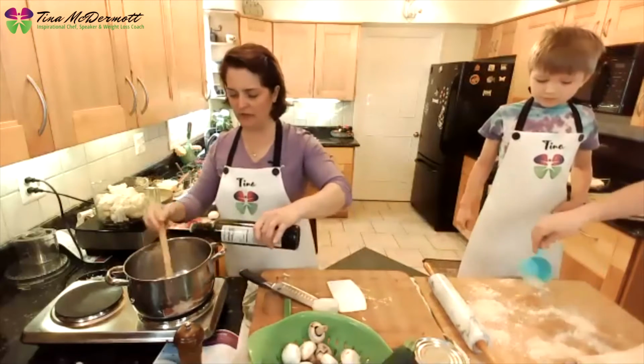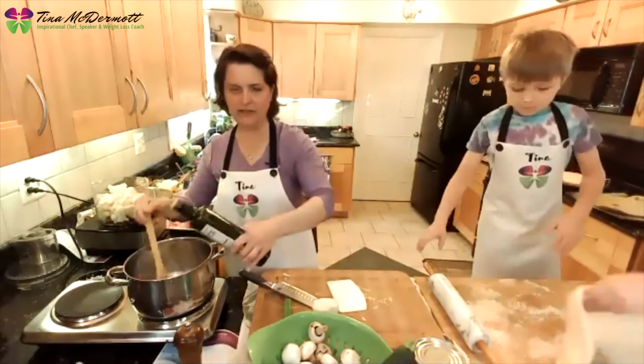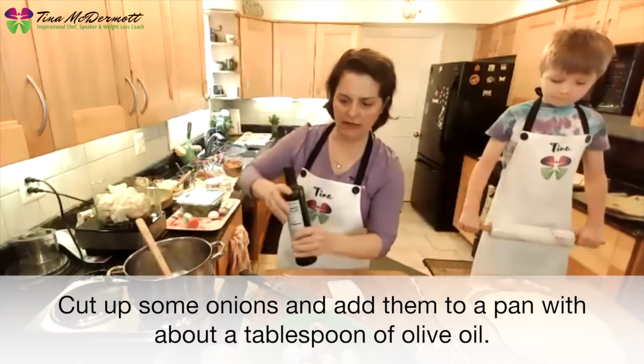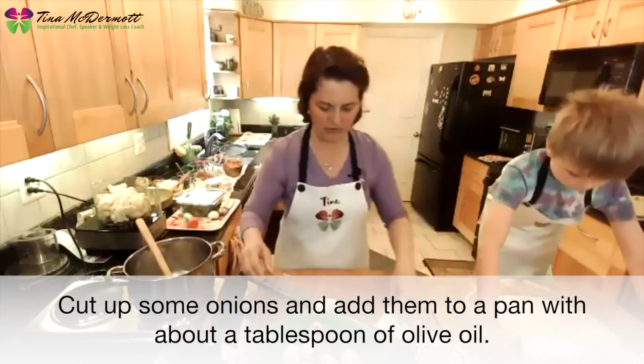I forgot to put the little bit. I turned the oven, my stove on. I turned the heat on, I should say. Put a little bit of olive oil in there. It's fine. Just a little bit. About a tablespoon if you really want to guess.